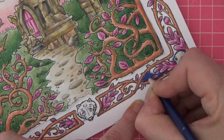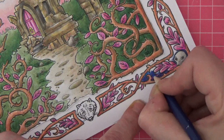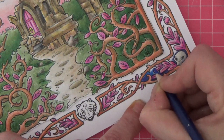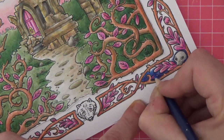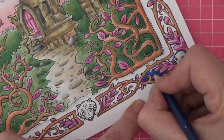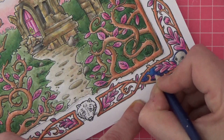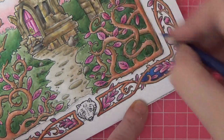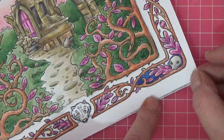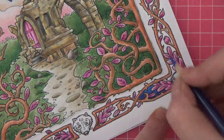It's such a teeny tiny space. I was going to do another lighter colour at the top, but I just don't think there's the room. And I think the contrast between these two is enough. But it brings in that sky, all the pinks we've used, and just gives us a little bit more of a unified page.